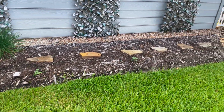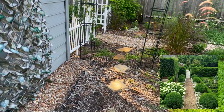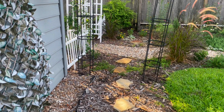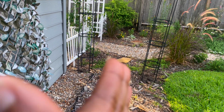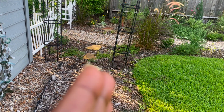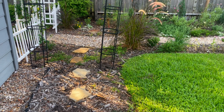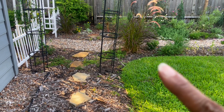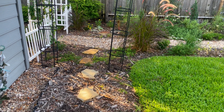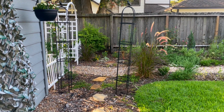And I'm going to stick in an inspiration picture of what I want to do long term with this. But this is where I put my other trellises to mark this entrance. As you can see, this trellis is off of the walkway, because there's a little more space over here in front of the fence, whereas this one is in the walkway planting area. So I think if I move it over here and remove the grass to make room for the trellis to go to the side, that would match. That's what I'm thinking of doing there.